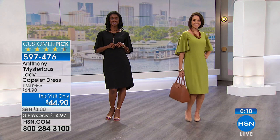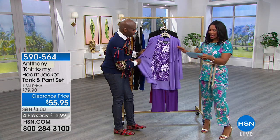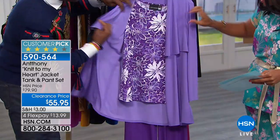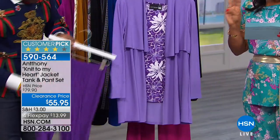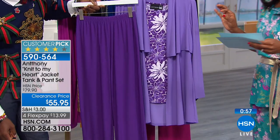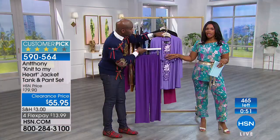Now we have just a very quick special as we wrap up the show completely. This is just reduced, but this is going to be your last chance to get this set. What you're going to get is the jacket. You get the tank, which is the bateau neckline. And you get the pant, the classic pant. All three of these for 4 Flex payments of $13.99. And this is stunning. You're going to get your chance at the purple. Oh gosh, we only have 3 dozen left.